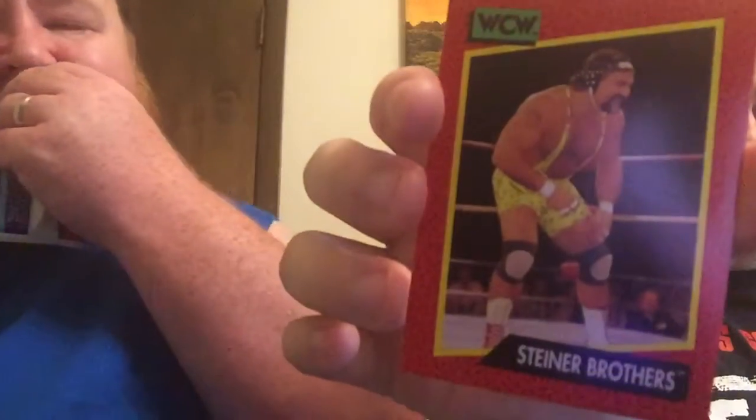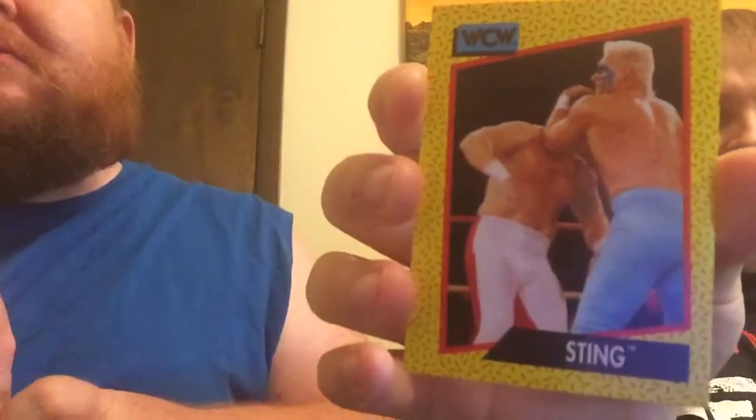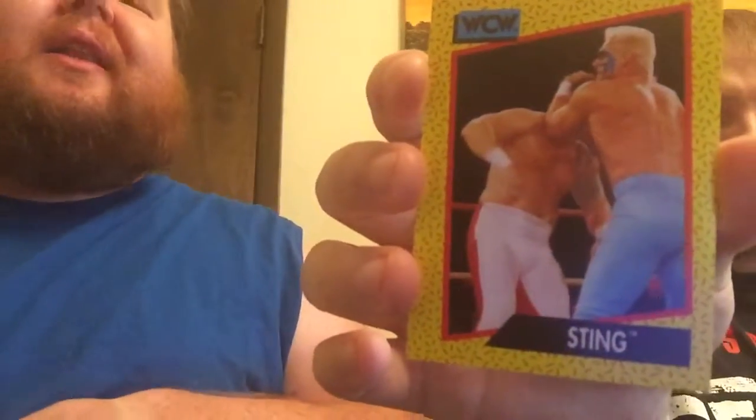There's Rick Steiner. So, this is the Steiner Brothers. Is it Dog Face Greenlands? There's Sting, and I'm not for sure who he's going up against. Headless Jobber, number 465. Ric Flair looks like he's going up against, that could be Ron Simmons. Yeah, I think. Southern Boys. Sid Vicious with Sting on his shoulders. We've seen that one a couple times.